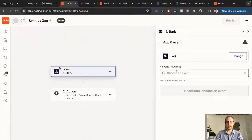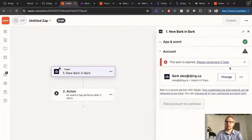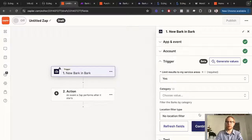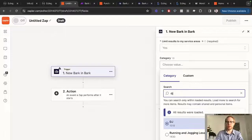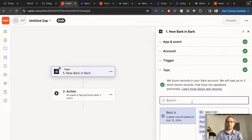Once again, create event, new Bark, click continue, and essentially we're gonna choose the right Bark account, click continue, limit the search results to my area. You know what, let's do category DJ, wedding DJ, and then click OK. Let's test this trigger, see what happens. Okay, great, we have this.